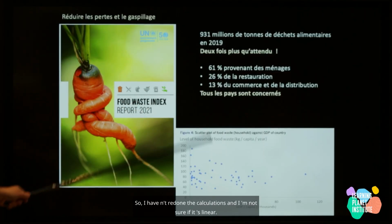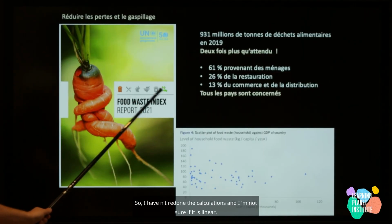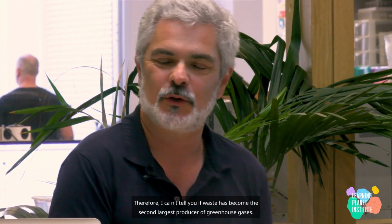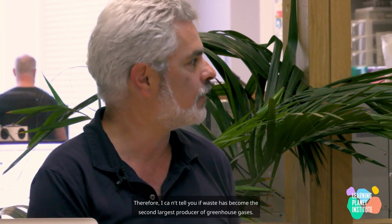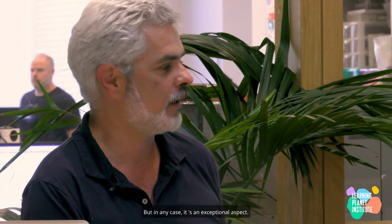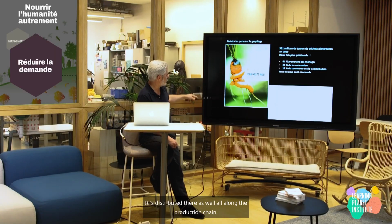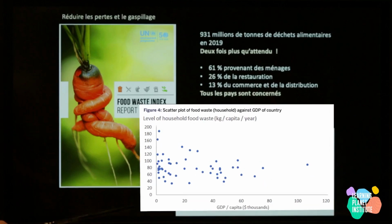So I haven't redone the calculations and I'm not sure if it's linear. Therefore, I can't tell you if waste has become the second largest producer of greenhouse gases. But in any case, it's an exceptional aspect. It's an exceptional margin for maneuver. It's distributed there as well, all along the production chain.